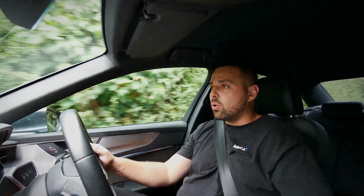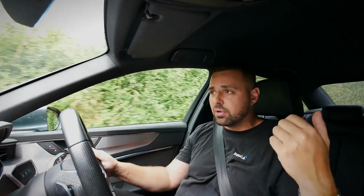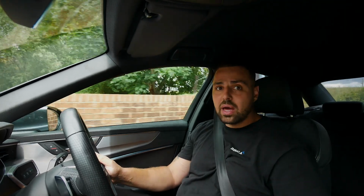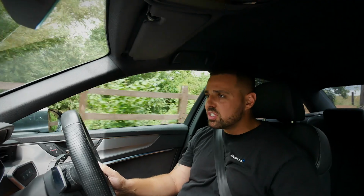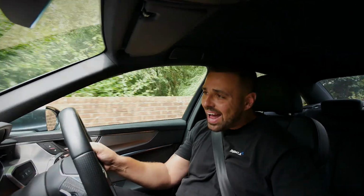But the negative with Audi on the newer cars, which I've learned today, is they used to have a little control dongle thing here, yeah? So you put your elbow on the armrest, conveniently situated there, and then your hand goes down. Where does it go? Yeah, it goes to the gear stick. That's where your left arm is generally sitting, or if you're a left-hand driver, it's your right arm, but forget about that. Your spare hand is generally hovering around in this area.